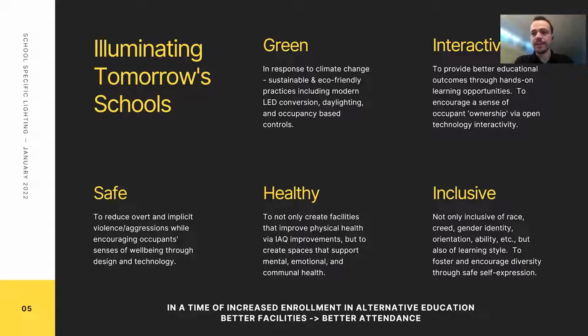And then finally, inclusivity. We know the importance. We know that our country is built on diversity, and we know some of the terrors that we've had in the past few years, bringing some of our nation's unsavory past to light. And so our schools are our future. Our students are our future. And so we need to make sure that our schools are as inclusive as possible.